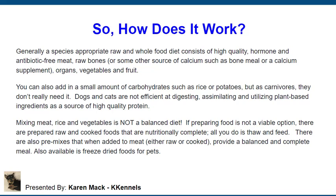If preparing food is not a viable option, there are prepared, raw, and cooked foods that are nutritionally complete. All you do is thaw and feed. There are also premixes that, when added to meat, either raw or cooked, provide a balanced and complete meal. Also available is freeze-dried foods for pets.